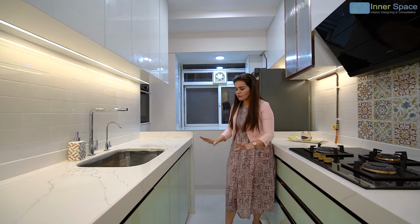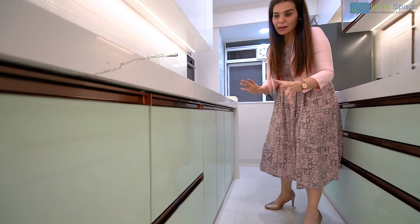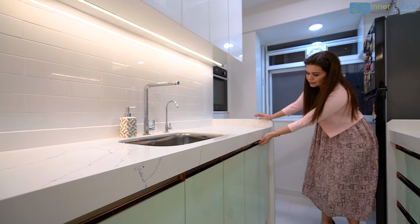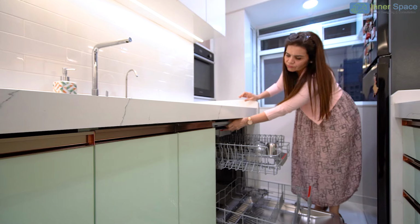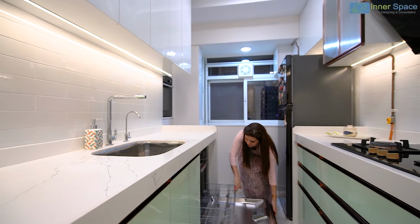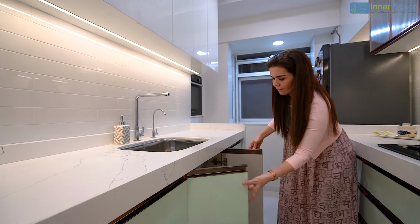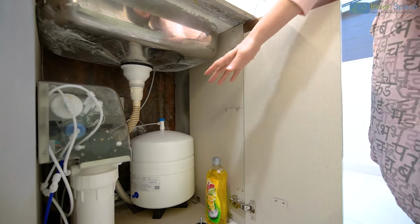Now what we have done is that we have accommodated a couple of gadgets, the appliances for that matter. So we have a dishwasher here, which looks very seamless, and you can't really make out, but here we have the dishwasher in such a compact space. We have accommodated that. So this is one of the things. Then secondly, below the sink we have accommodated the water purifier.